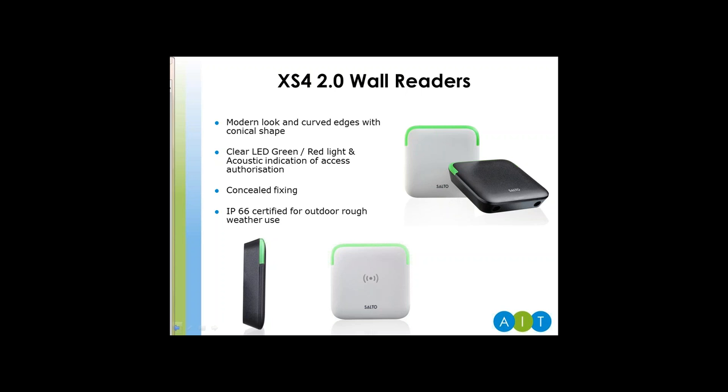And it's a much more obvious and clear LED light all the way around the top edge of the reader itself. So when you present your token, whether it be a mobile phone or the old-fashioned ID card or fob or whatever it is that you're using as your token, you will get an immediate either green or red light as well as a beeping, an acoustic indicator, to say whether somebody is allowed in or not.